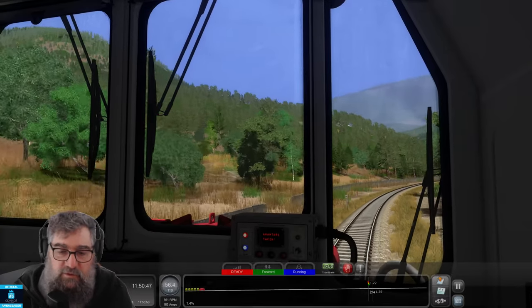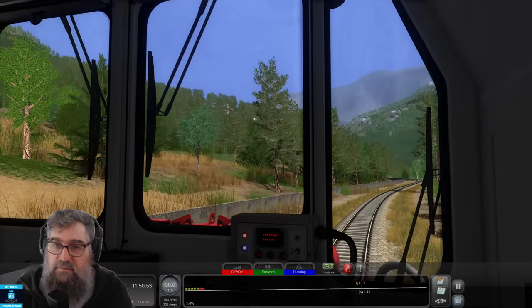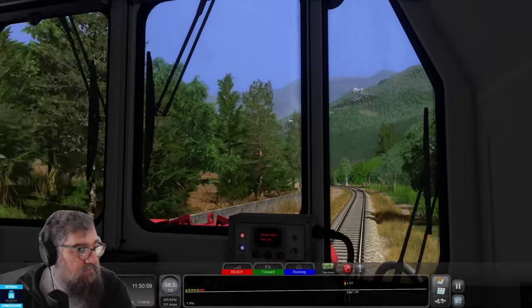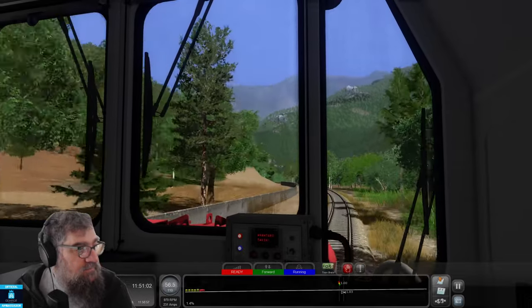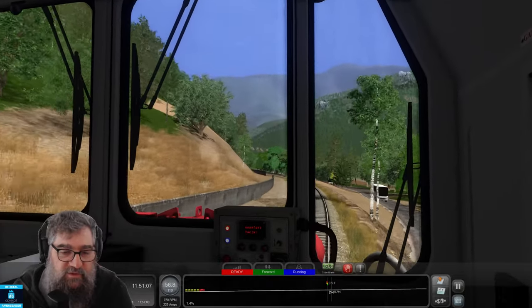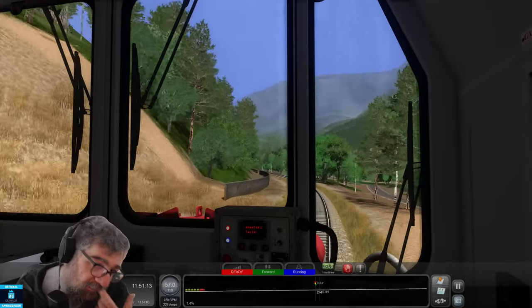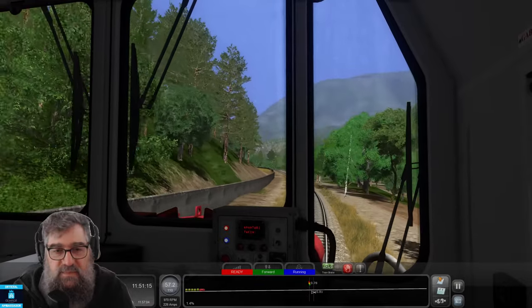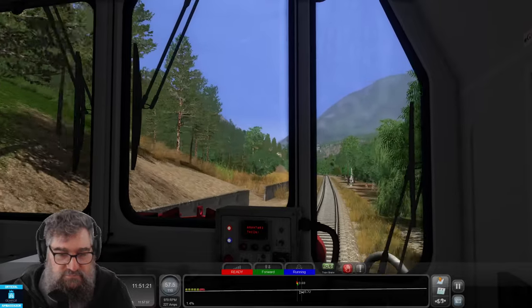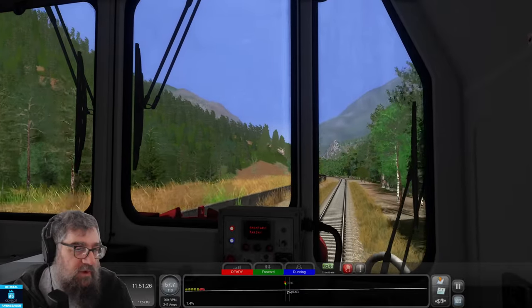More power going as we start to climb again. We need some more quiz questions, Lexic Dark. I'll have to ask one.